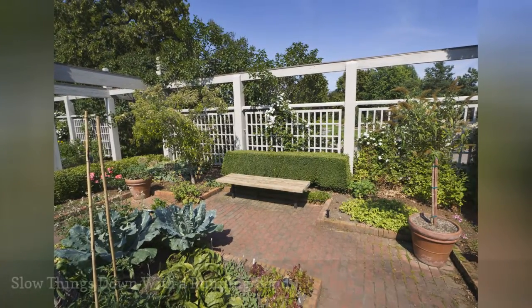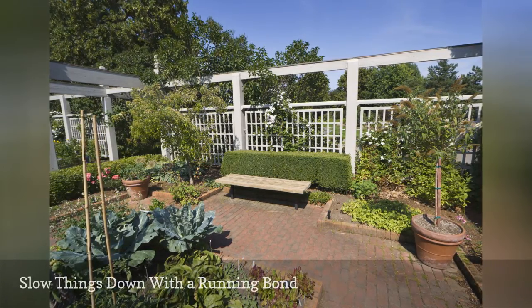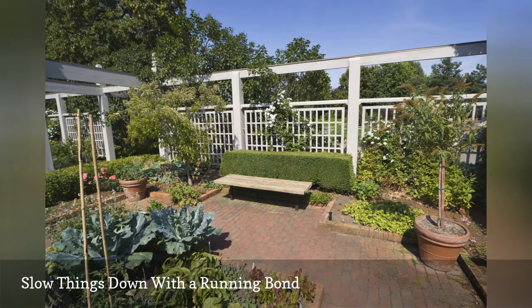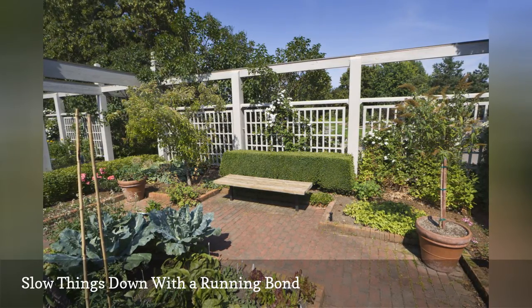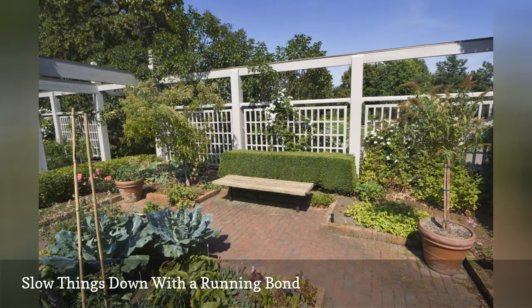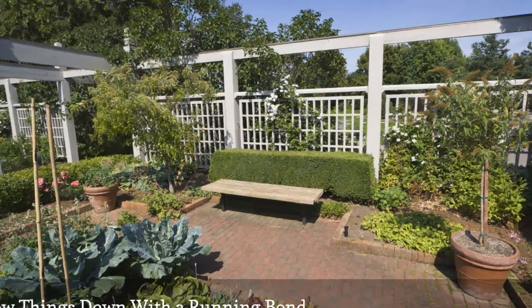Running bond is another brick pattern used in outdoor patio construction. In spite of its athletic-sounding name, this pattern strikes the eye as being smoother and has more of a soothing effect on the psyche than does the herringbone, previous photo. That effect is perfect for the patio in this picture, a resting place in the middle of a garden.